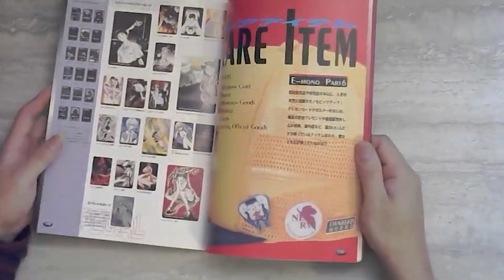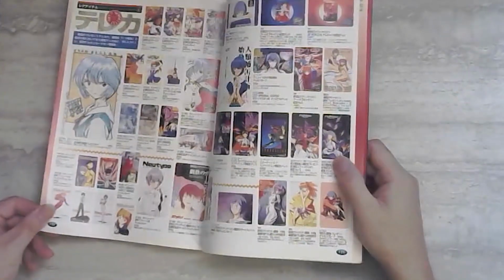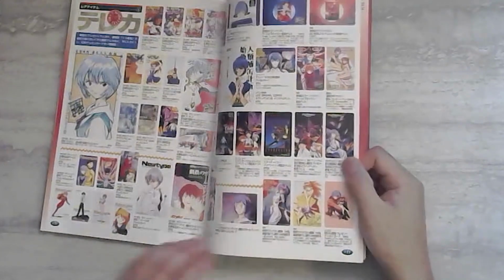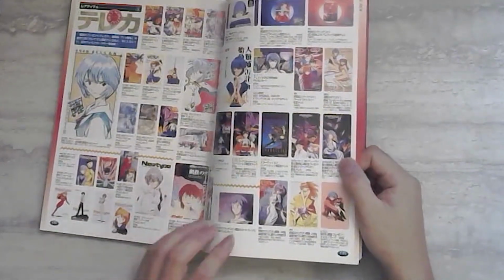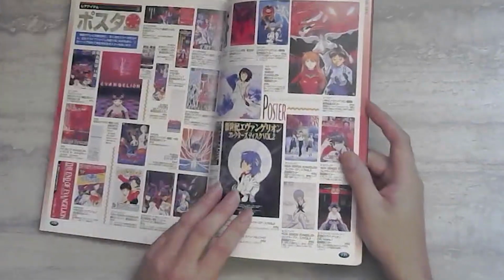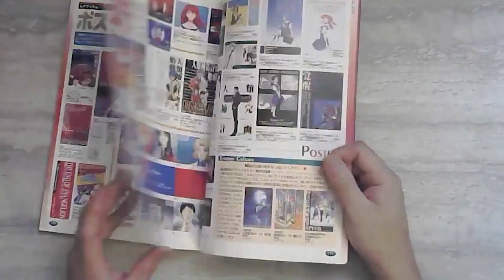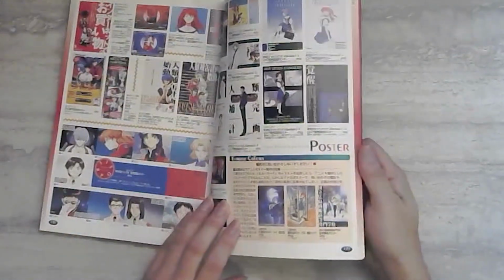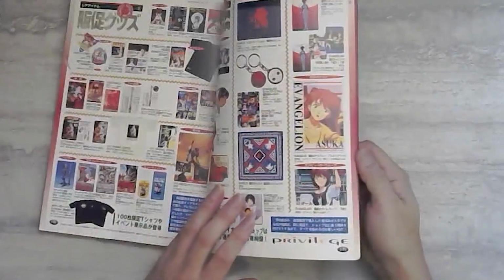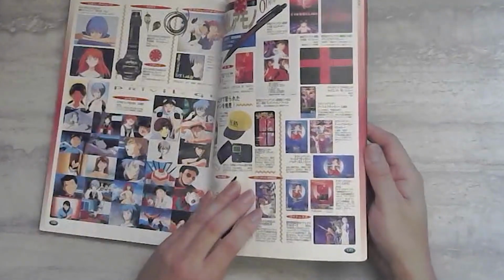Okay, and then these are the super rare items, the E-Mono items here. Okay, and so a lot of the promotional stuff that was available through the magazines. So for example, cards and that kind of stuff that came in where you had to write into New Type magazine, posters and promotional handouts that they give out at an Animate store, and you would pick them up at the store there. Things like that, limited edition T-shirts, and other really cool promotional stuff.